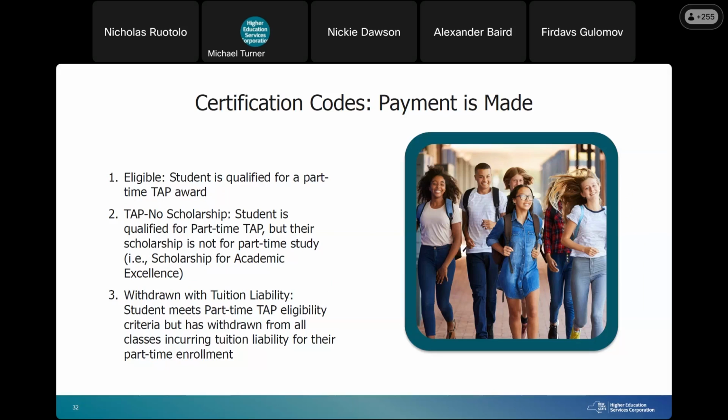So if you have a student who's non-ADA, who's enrolled in 6 credits, and they're being offered both full-time TAP and the full-time SAE, they can't get the SAE, but they could get part-time TAP if they meet the eligibility requirements, and that would be an instance where you would use 2 TAP no scholarship. So that way they get their part-time TAP and the SAE would be decertified. You could also use 3, withdrawn with tuition liability.